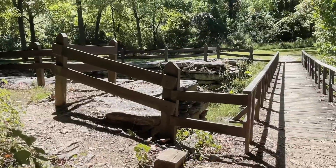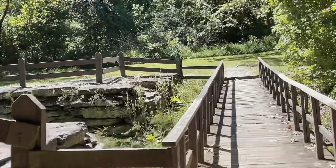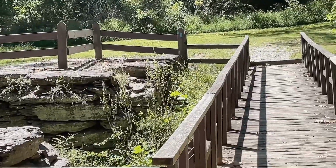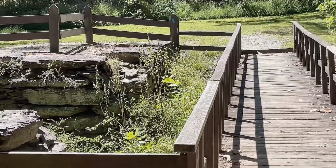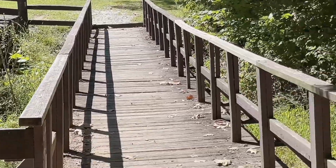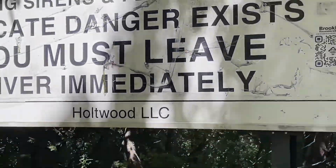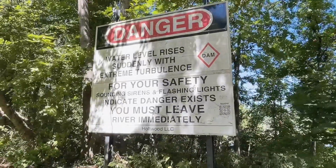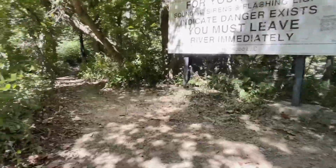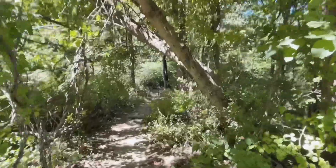So we're back on the path. If you can see, I'll try to zoom in. The Mason-Dixon Trail actually starts around this little gated lock structure, and you come across this little bridge, and this is where you go into the woods. So the sign down to that, where they are down there messing around, is right here. But we're going to keep going this way, and you'll just follow the blue blazes.